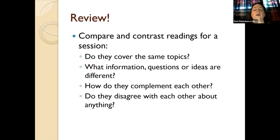Another thing to think about is what information, questions, and ideas are different. Sometimes you're getting the same topic covered from different perspectives. One perspective on economics from a sociological perspective, and one from an economist's perspective, and maybe one from history or some other aspect of the humanities. So, where are the ideas and information different? And then, do they agree or disagree with each other about anything? That's helpful to know as well. You can point that out in a discussion, you can point that out in your writing, or even use it to help you develop your own argument.